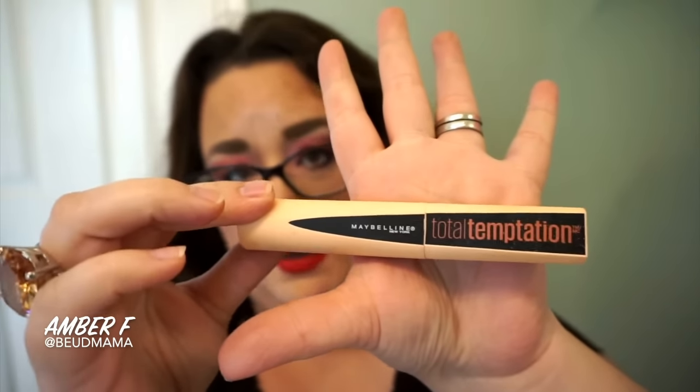Then mascara wise, this was the other fail for me. I recently picked up the Maybelline Total Temptation mascara in, I'm assuming, the blackest black version. It was whatever the darkest version of that mascara is. This is not for me. I say this because I've worn it for the past week. Every single time I wear it, within an hour, I have mascara all over my face from my lower lash line. My eyes burn terribly with it. When I wear it on my upper lash line, it bleeds into my eyeshadow. It's just not for me. So that was a total fail.